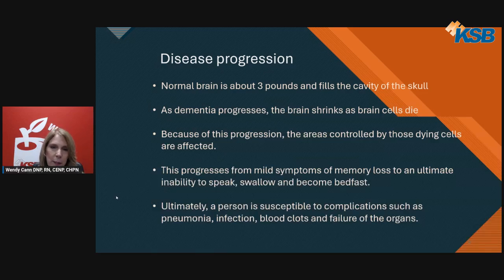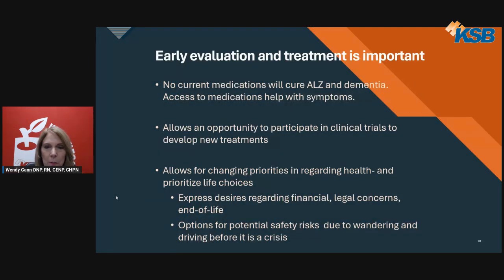A normal brain weighs about 3 pounds, and it fills the bony box that is the skull. As dementia progresses, the brain shrinks as the brain cells die. Because of this progression, the areas controlled by these dying cells are affected, and this is what causes the symptoms that we see. This progresses from mild symptoms of memory loss to ultimately the inability to speak and swallow, and the person becomes bedfast. Ultimately, this person is susceptible to complications such as pneumonia, infection, blood clots, and failure of the organs.